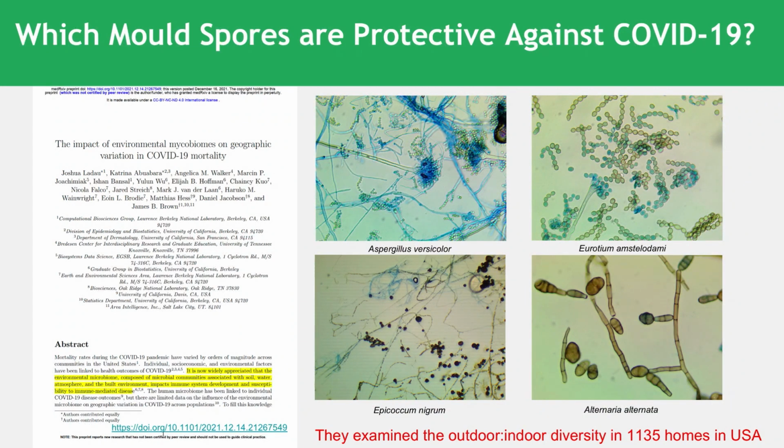Now, this paper came out, as I said, on December 16th. The title of it is on the left-hand side. I've put the DOI to medRxiv. It appeared as a preprint. The title is The Impact of Environmental Microbiomes on Geographic Variation in COVID-19 Mortality. Now, that is a bit of a mouthful, but essentially what this paper is saying is that there is a subset of fungi that can be measured which are shown to correlate with adverse health.